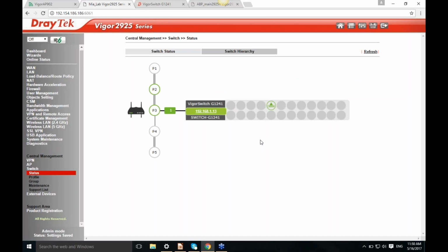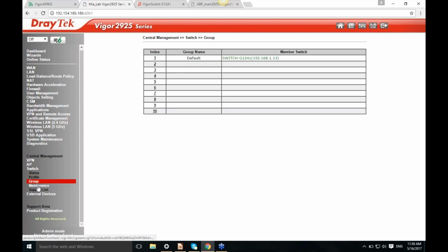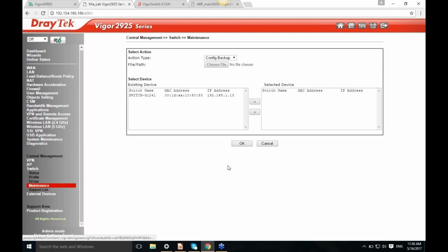And when you have a lot of switches daisy chained, it's useful to see the switch hierarchy in your network, in your wired LAN. It tells you which port is connected. Right now I just have one that is going to the access point. So it can show me actually which port of the router is connected where to the switch. Similar to the access points, it will push out a default profile to your switches as well that you can configure. It also has maintenance options.